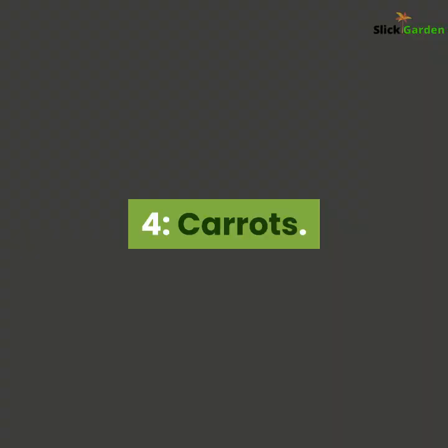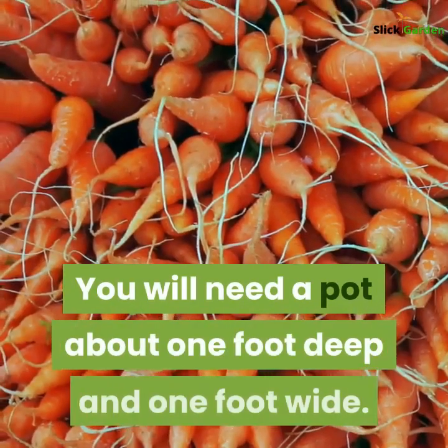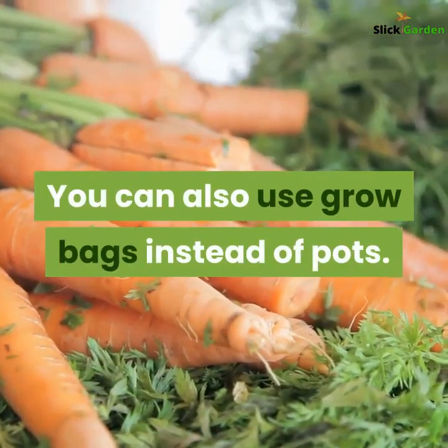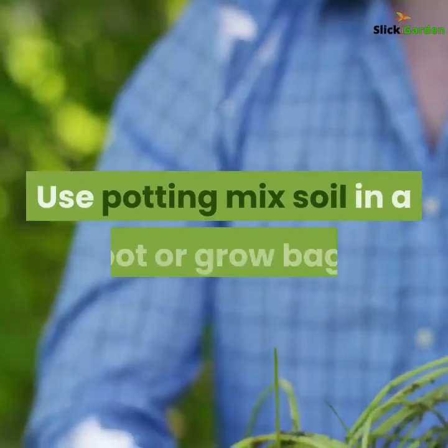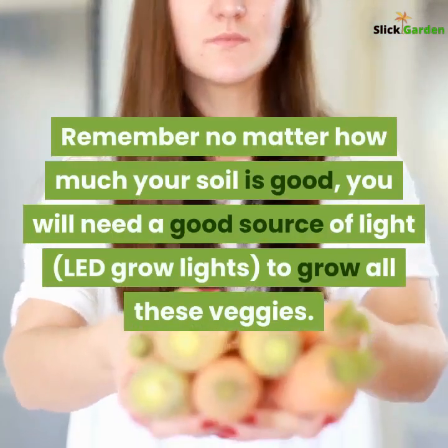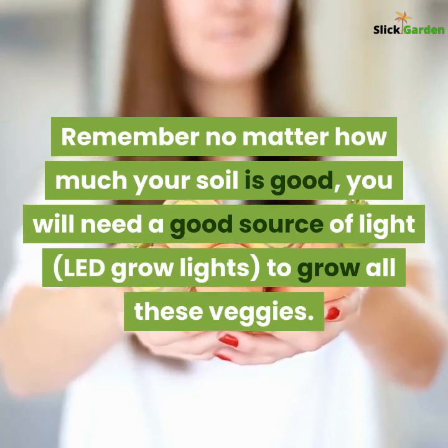4. Carrots. Growing carrots in a pot is very easy. You will need a pot about 1 foot deep and 1 foot wide. You can also use grow bags instead of pots. Use potting mix soil in a pot or grow bag. Remember, no matter how good your soil is, you will need a good source of light, LED grow lights, to grow all these veggies.